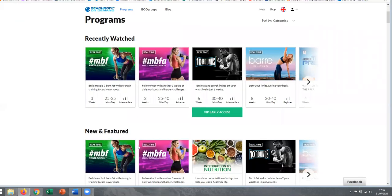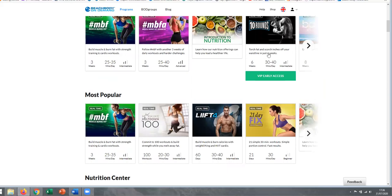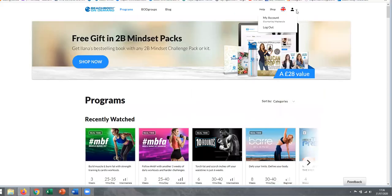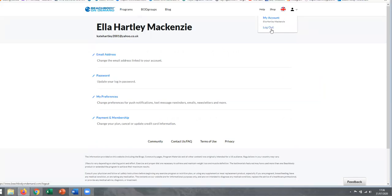If you go down here, the nutrition center, okay. Now on my other account, I've got access to Ultimate Portion Fix and access to 2B Mindset, because Ella, I just bought the accessories bundle for MBF because I've already got these. I didn't need to buy them again, although I wish I'd just bought MBF because I'd have saved myself a whole lot of money. So I'm just going to quickly log out of this one and go into my account so I can show you MBF and Ultimate Portion Fix.